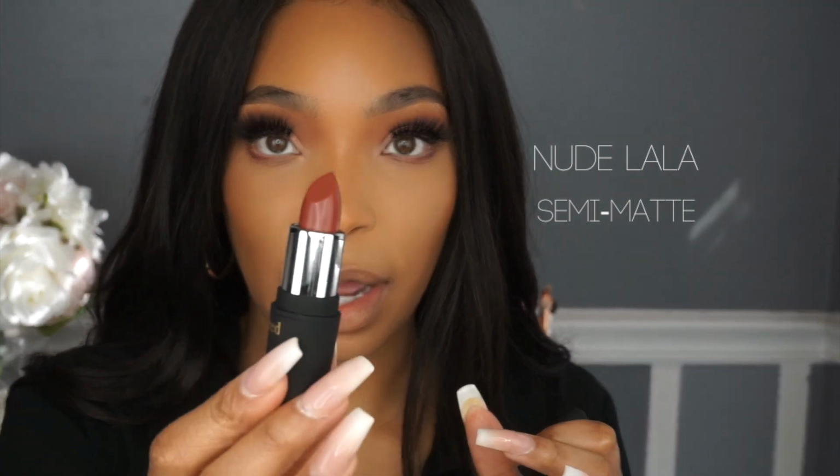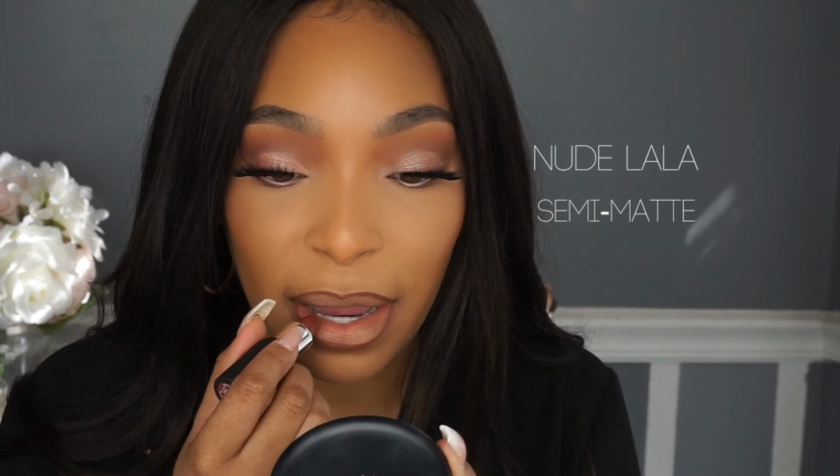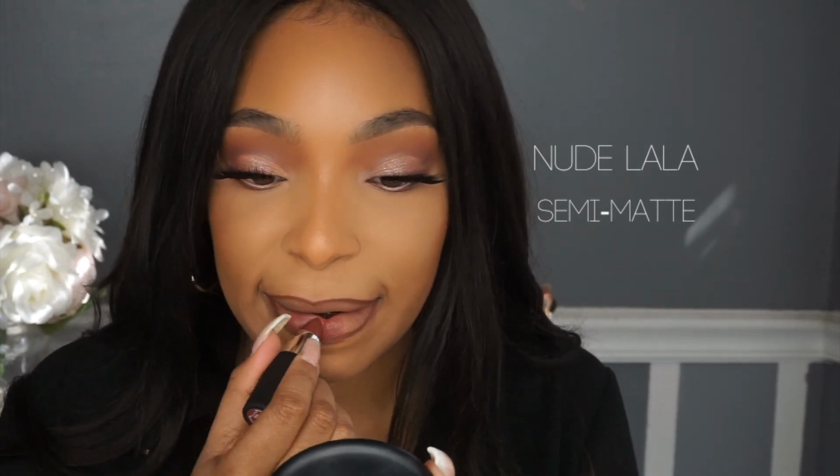The next color I'm gonna try is Nude Lala, and I bought this color before, and this is what it looks like. She is so pretty, and I've used this in my foundation routine video, I think, but I don't think I mentioned the color. I think I have this in the matte, but not in the semi-matte.